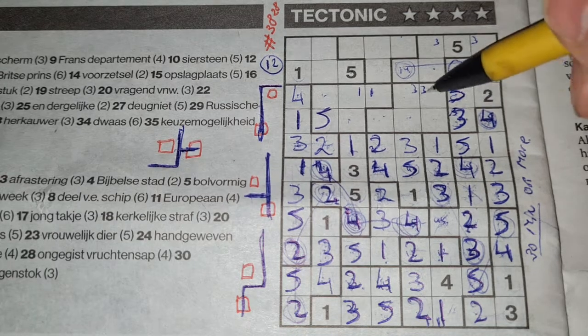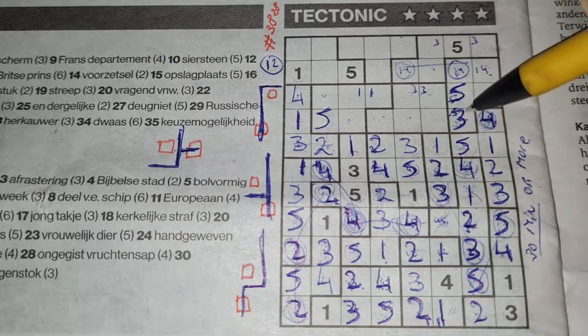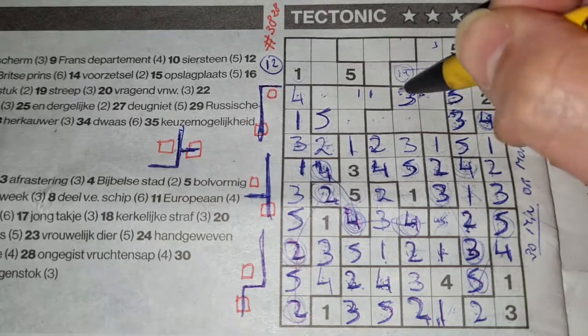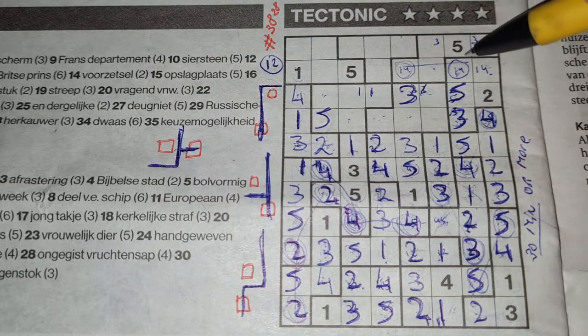Now we have a 3 there. I've marked those two boxes with a 3. We have a 3 there. So this box cannot be 3 anymore. That box should be a 3. Okay.